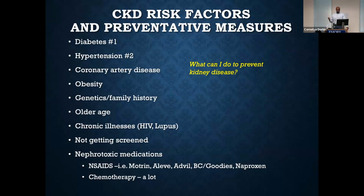But if you have a chronic illness, make sure you treat it. Make sure you control the lupus. Make sure you control things such as sickle cell. Not getting screened, and that's a big thing I'm passionate about. It's about community engagement and education when it comes to patients.